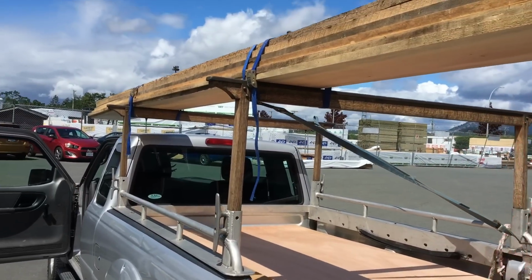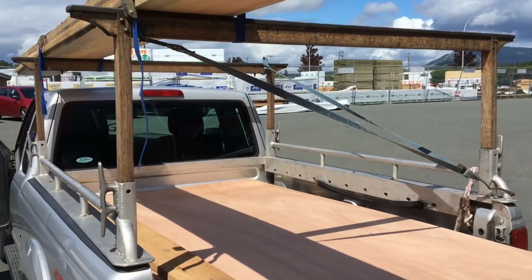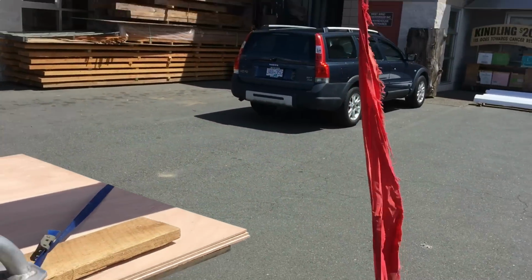Okay, whenever I have a particularly heavy load, I try and triangulate my straps on the racks here just to stiffen them up a little bit. You know, it only does so much, but it does something. And of course, don't forget to flag your load. We don't need anybody taking a header into that stuff.